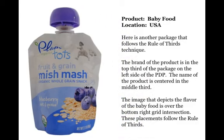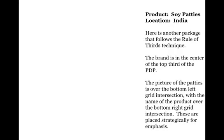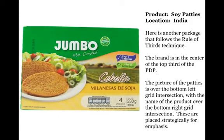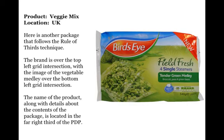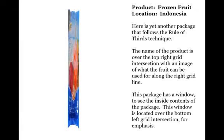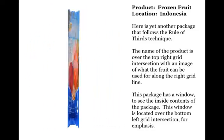I'm sure y'all have noticed a pattern. It's just continuous throughout all these different types of packages, and it's not just one specific type of package, it's all different types. This is a baby food made in the US. Soy patties made in India. This veggie mix made in the UK. A frozen fruit made in Indonesia.